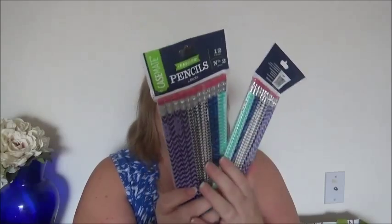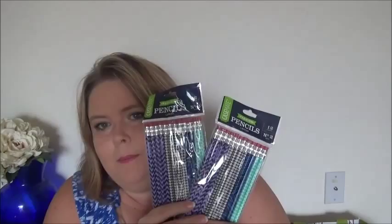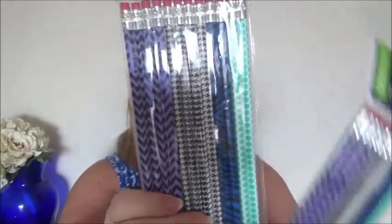I didn't want to get into this right now. Okay, pencils. These are just, I don't know, Case Mate fashion pencils. I traditionally like to keep it all blue or yellow, but I have some purple and silver and teal and all that. So you can see they come in a bunch of different designs.